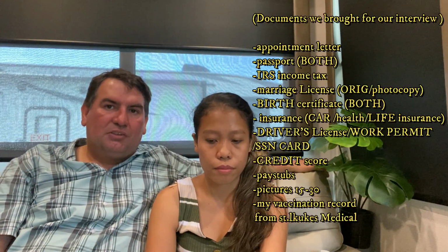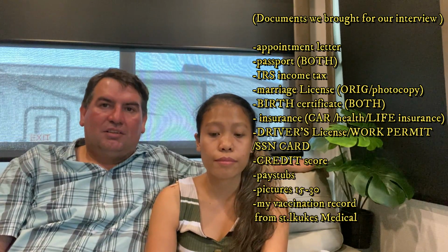Put everything in a folder, make it nice and organized. First thing you're going to need is your appointment letter. After that, you're going to be adding everything that's going to show that you're still a couple, you've been a couple this whole time. So the first thing to do is go to the IRS website, irs.gov. You should have filed a joint income tax return. Print that out. They will like that better than your pay stubs.